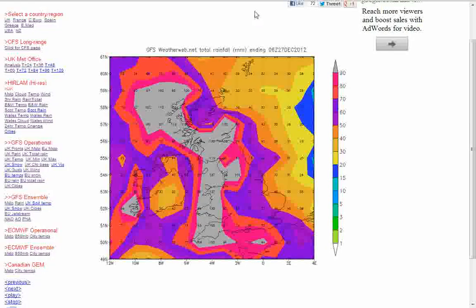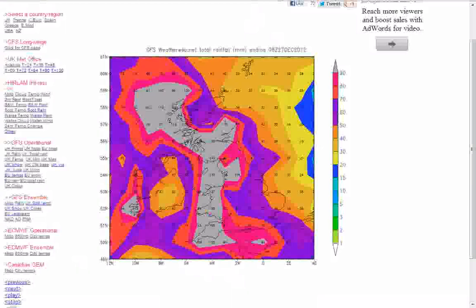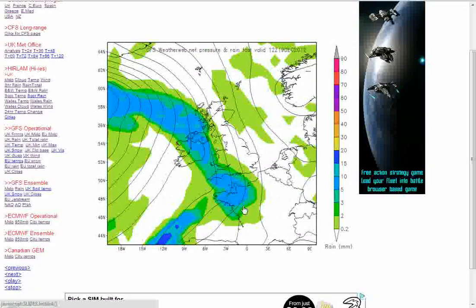This is the total rainfall chart ending on the 27th at 6 o'clock in the morning. You can see just how much rainfall there is. Look, all of this area here, all of this area in here, we've got rainfall totals of over 100 millimetres. They're big totals of rain, 135 millimetres across southern parts of Scotland. So some very big totals of rain expected in the next week in those areas, and we can see where that comes from.